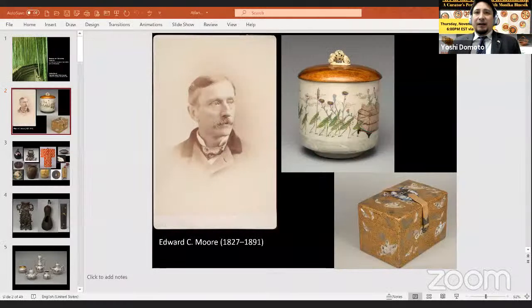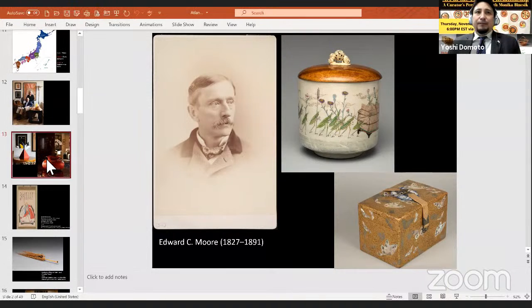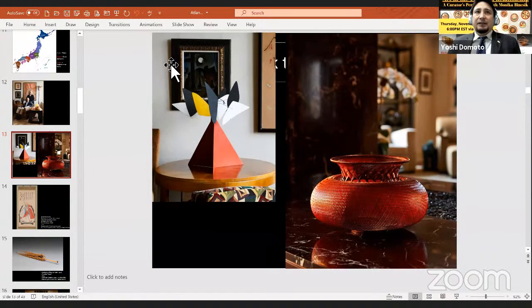So yeah, as we wait for Monica, she should be logging back on momentarily, and hopefully her internet issues back in New York aren't causing too much trouble for her. But as Peter mentioned, here is the collector Edward Moore, but kind of looking at some of Monica's other things that she was showing.